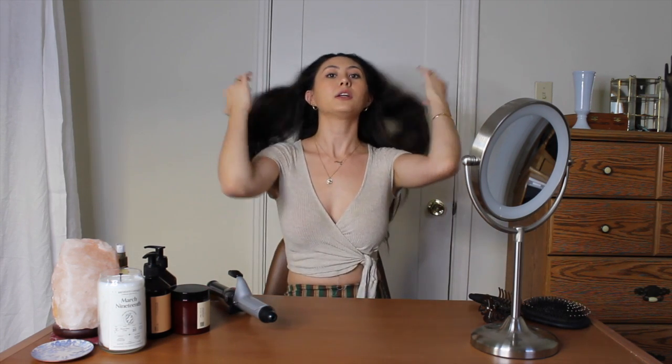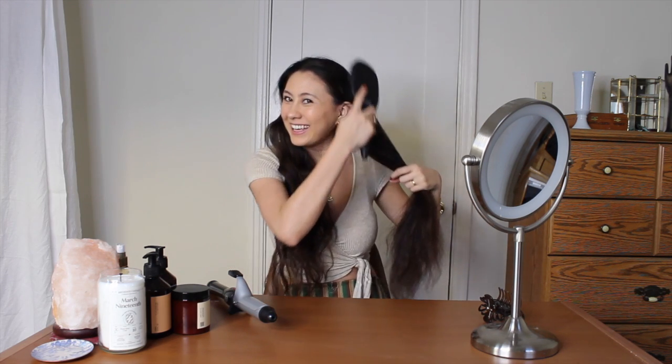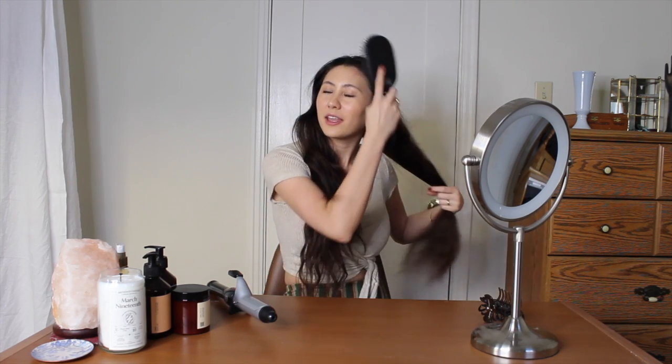So the first thing that I'm going to do is I'm actually going to brush through my entire head of hair, just because it is a lot harder to curl your hair when it's tangled. So I just start down at the tips and then I make my way up to the roots. And I'm just going to comb all my hair out. I'm not super gentle with my hair. I feel like I should be more gentle, but I'm more just concerned with getting it untangled.